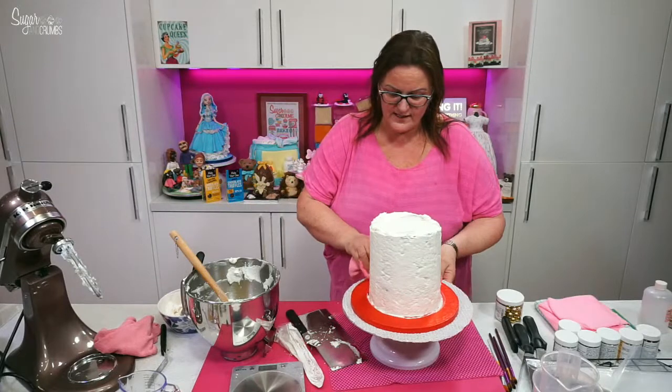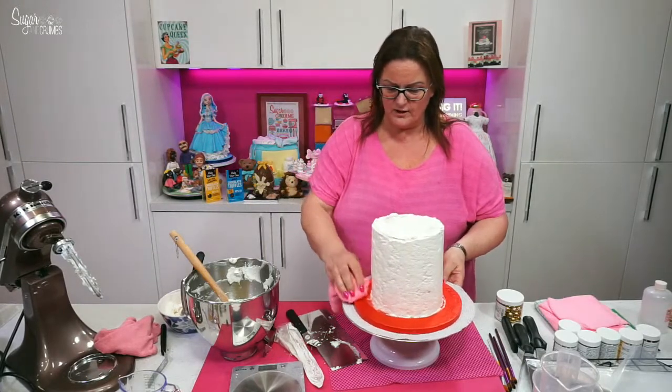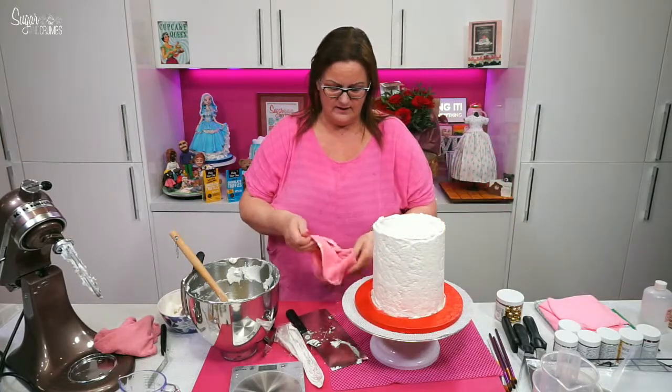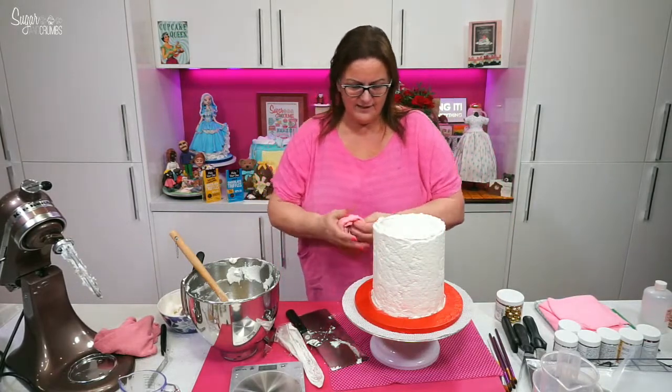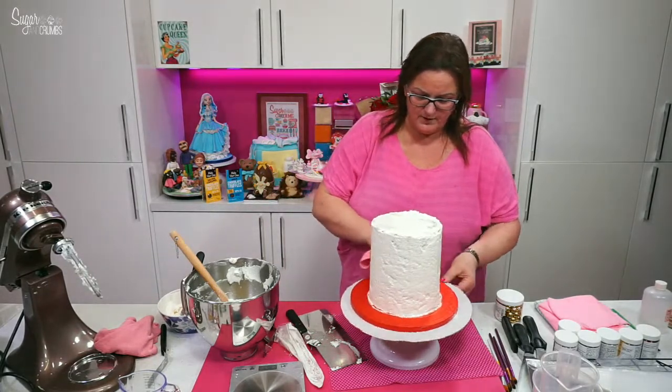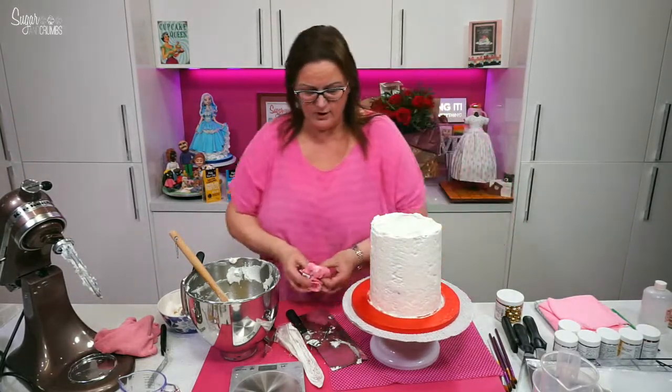So I'm just going to put this in the freezer. So this has just got a thin, fluffy coat on. And then I'm just going to make a double coat in a minute, a thicker coat. Iris has just joined us. Hello, Iris. How are you? Hi, Iris. So anybody who's watched me before will know that I'm very much a slap it on and see how it goes girl.